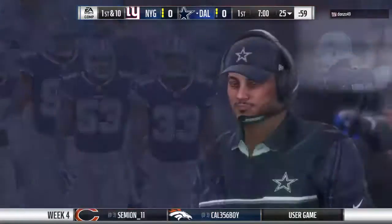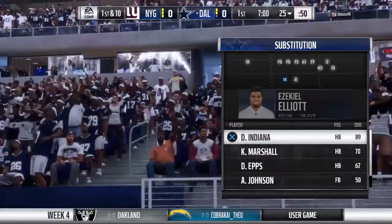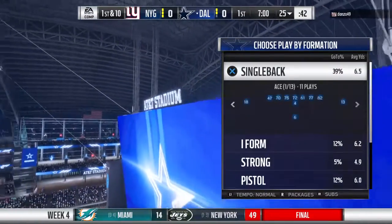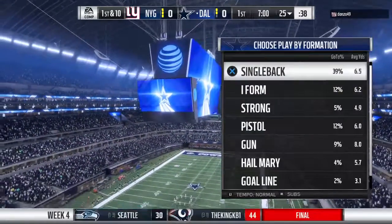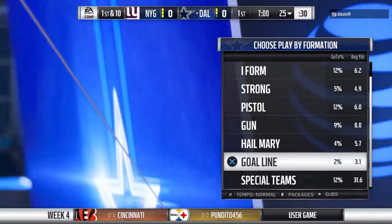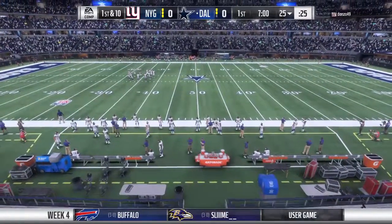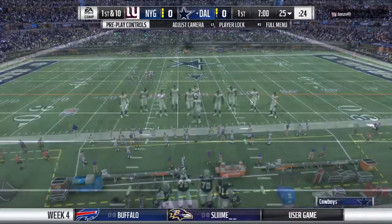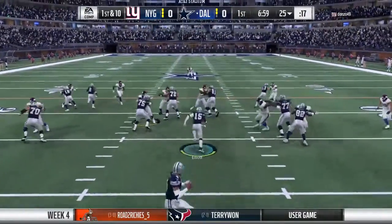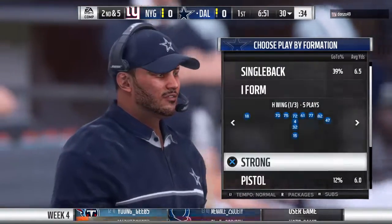And with the play clock winding down, we're going to get a timeout. They'll have 2 remaining as we step aside here in this first quarter. Here's the first carry for Ezekiel Elliott, and he'll go down right at the 30-yard line. 5 yards is the tally on first down. That brings up 2nd and 5.